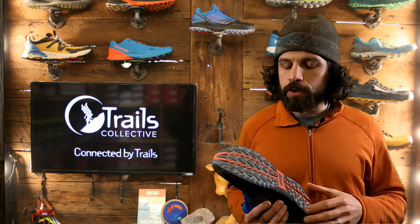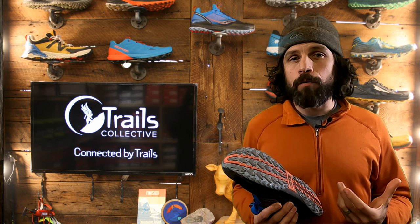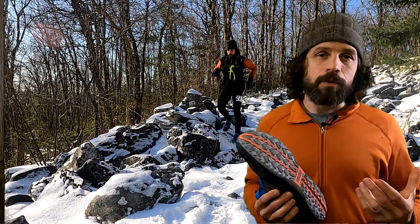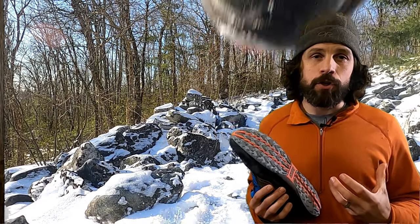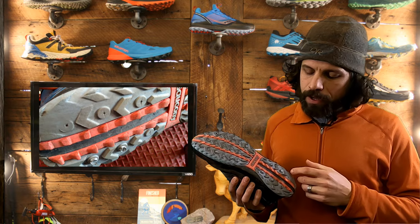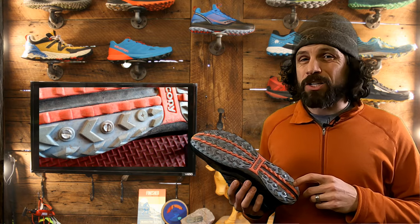I didn't feel it too much. But what it did provide was additional security over the fairly technical rock, and particularly some of it that was covered in snow and ice on the course. It definitely gave me an added feel of security and gripped pretty well. I lost some of the hex heads somewhere in the race, and that may speak to the dimensions of the screws.